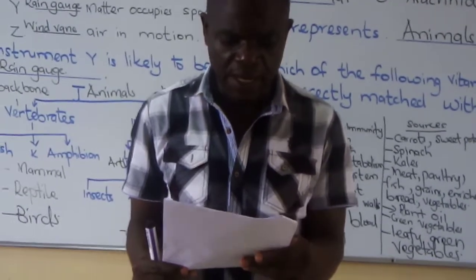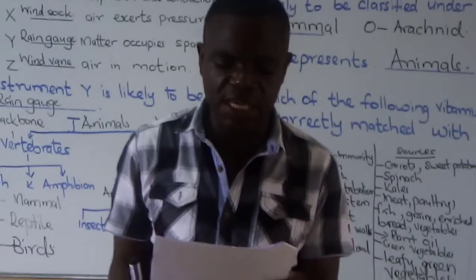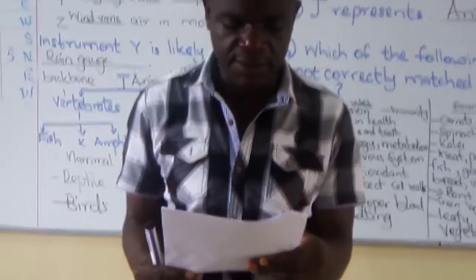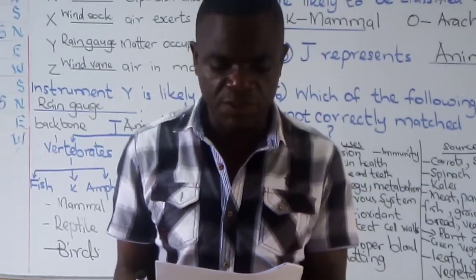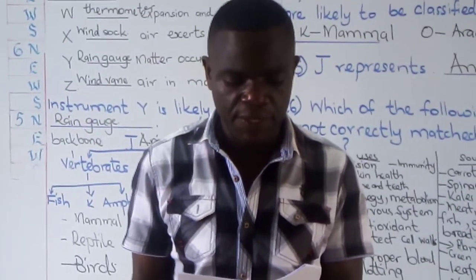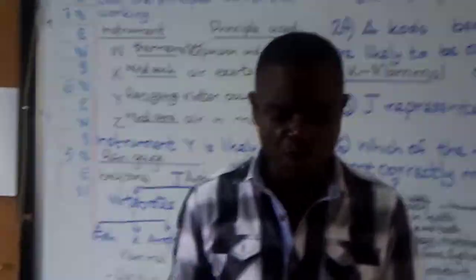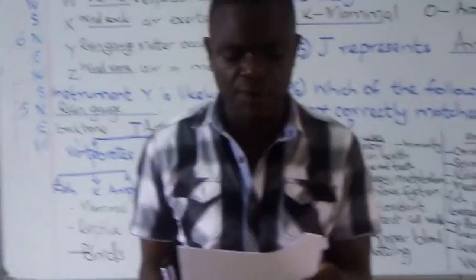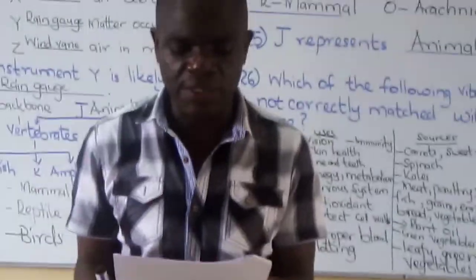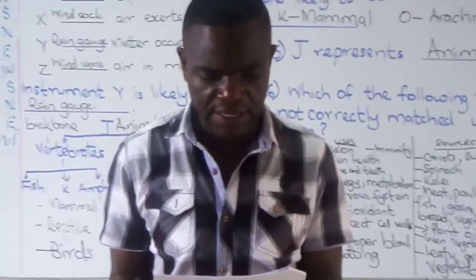Are we together? Now, 29. Some standard 6 pupils from Leakey High School described some animal feeds. Karanja said animal feeds are feeds stored for use during dry season. Mweni said feeds are not fed directly to animals. Ekwama said feed grazed directly by animals. And Mumia said feeds that contain high quantities of nutrients per unit weight.